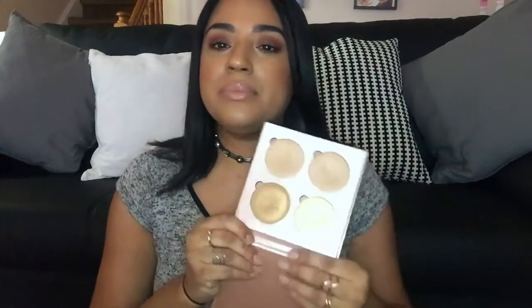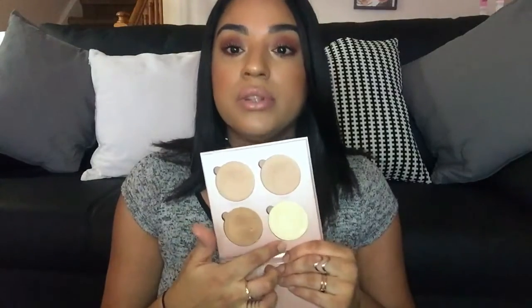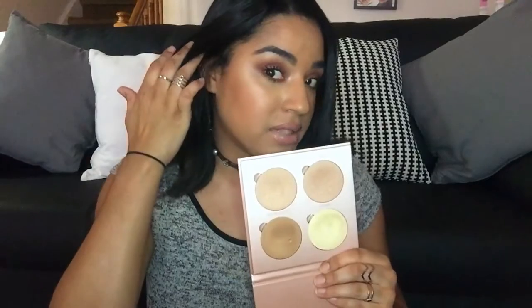It brings 4 different shades. I have to say that I don't use these two at all. Definitely I don't use this one ever. I always mix these two together, and it is the highlight that I have today. And I just feel like this palette is just great because it costs like 40 bucks, I think, and you get 4 shades. You can mix and match. You can wear them individually.